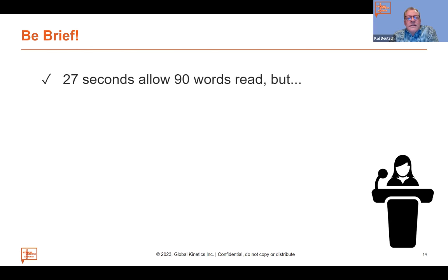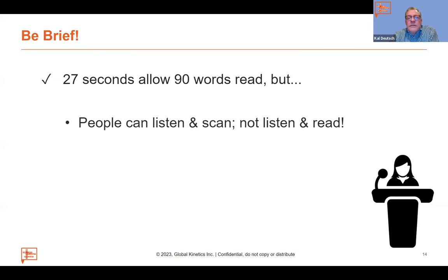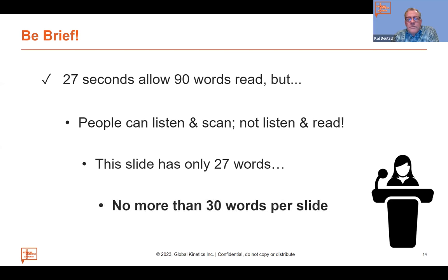So believe it or not, 20 seconds allows 90 words to be read, but people can listen and scan and they cannot listen and read. It's just a limitation of human behavior. So this slide only has 27 words. And within the time that I budgeted to tell this, you probably were able to scan and keep up with me as well. So the rule of thumb is don't ever have more than 30 words on a slide if you're trying to make it fit. And less is better. I mean, if you can just get away with a picture, fantastic.